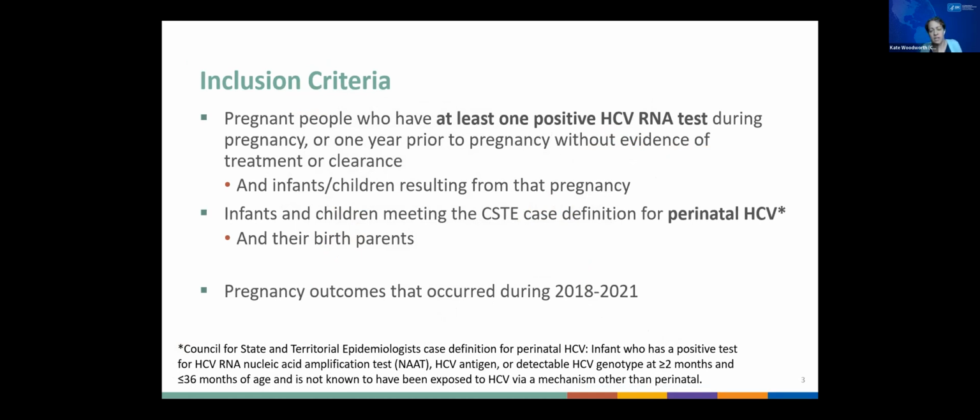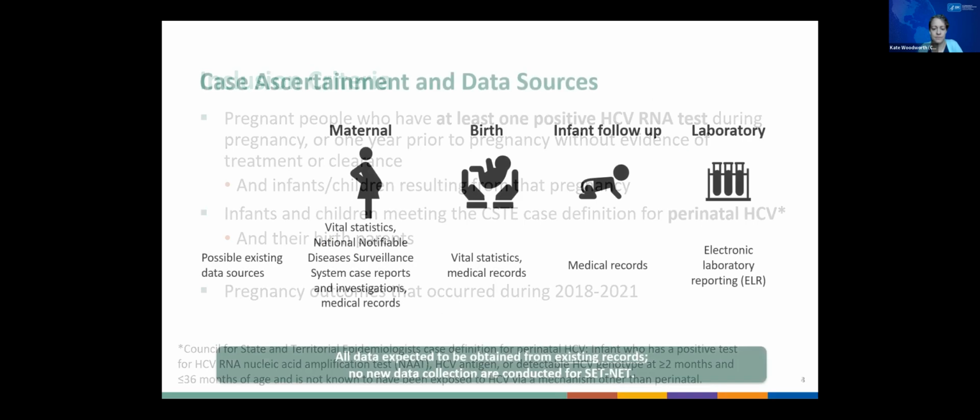Additionally, we also ascertain cases where infants or children meet the CSTE case definition for perinatal hepatitis C, which is here, and then enroll their birth parents. But I would say we have very few cases where that's how we're identifying the dyad. We're focusing on births occurring 2018 to 2021 for this surveillance effort.